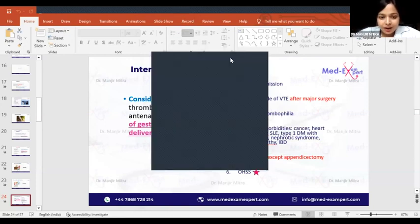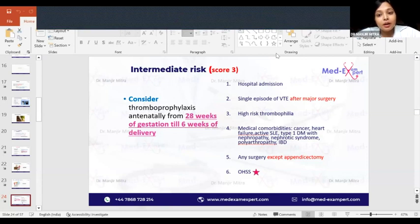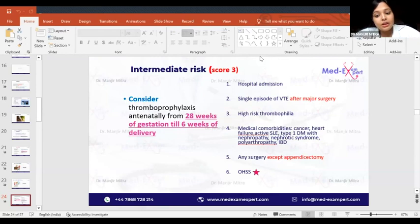Yeah, I have got an answer. Actually, you're right. OHSS is score 4, because it is one of the first trimester factors that we will be discussing in the upcoming slides. If we follow the algorithm at the end of the GTG, you will see that it has been discussed in the first trimester factors, as somebody else had rightly pointed out.